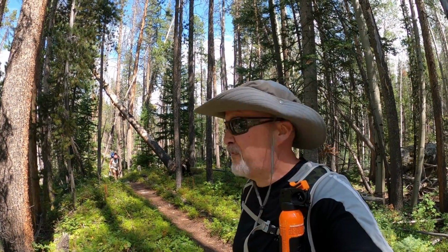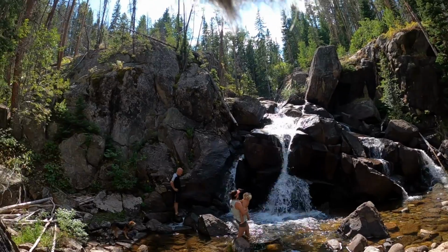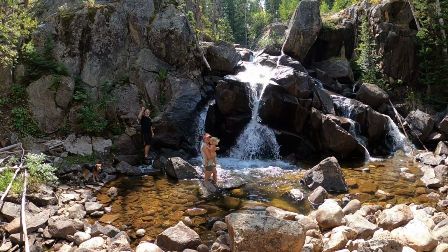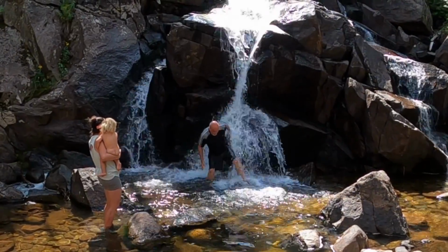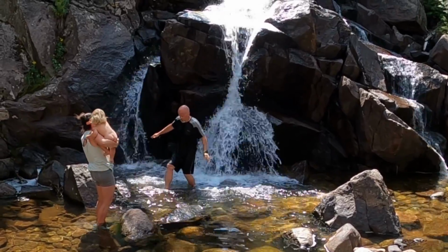Made it back to the waterfall. Here comes Lauren and Aiden. Michelle with Dagny behind. Oh yeah, there it is. It's Kyle's turn to get in the water. This is for the Wander Squad! Woo! Woo! Oh. That's a bit chilly.